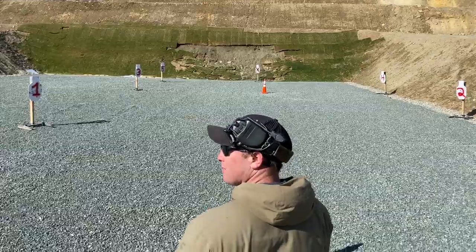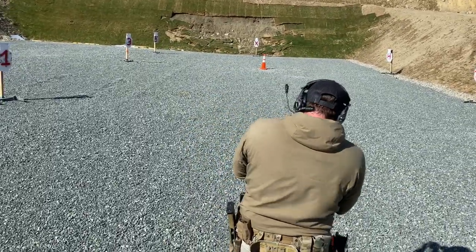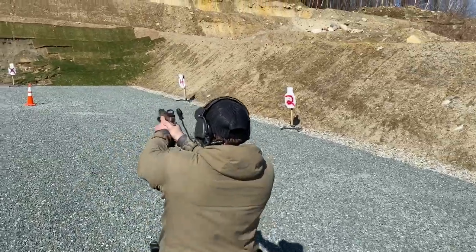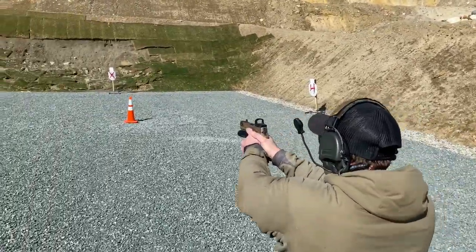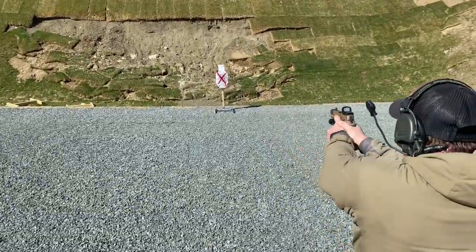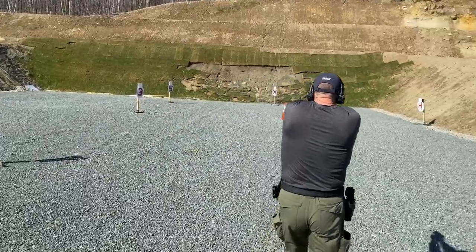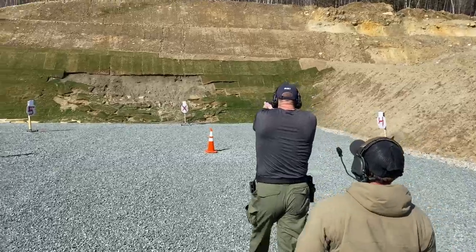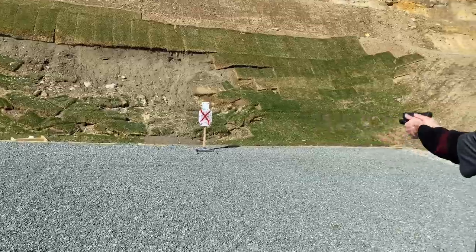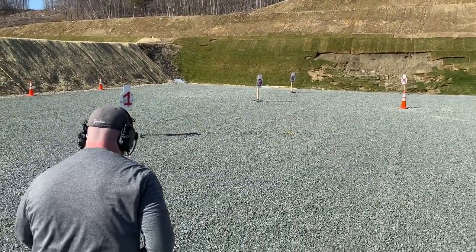Try to get good hits as you work your way through. So we'll start here. All right, on the pause, you'll draw, fire one shot, get your release, you start moving. Shot releases you. Then two shots per on your way down. Tag X in between. Stand by.